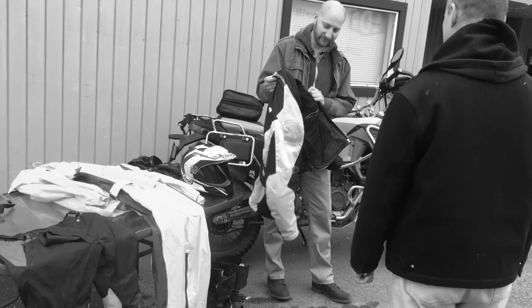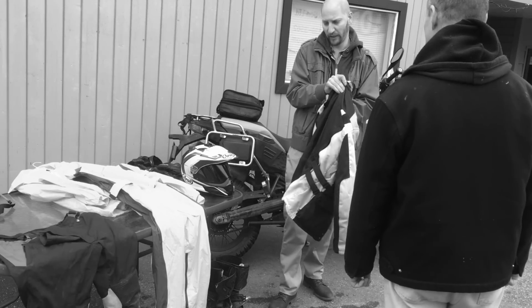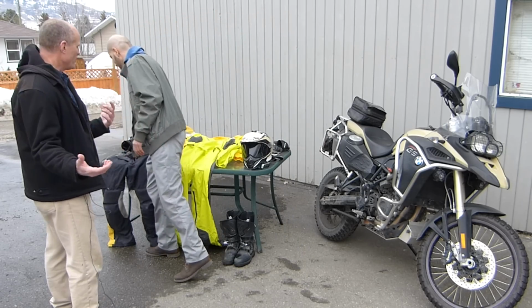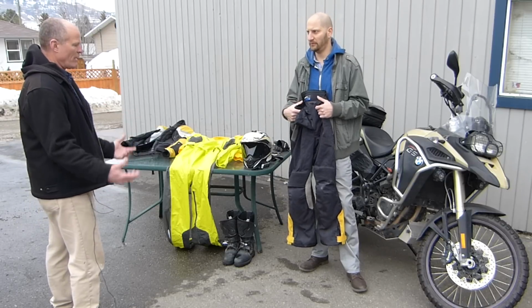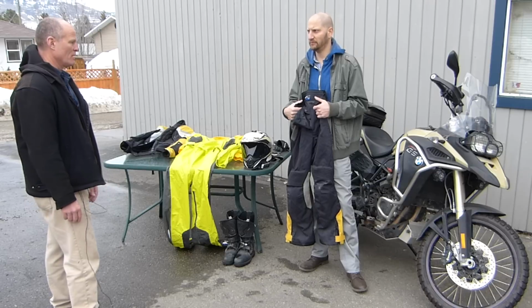But this one has vents you can open up in it and everything. So it was a great choice for me. It served my needs. And the other thing, like Alex said previously, is that most of the stuff 20 years ago was all leather. Now there's a lot of synthetic options that breathe a lot better. I would add, I think they have a lot more protection than they once did.